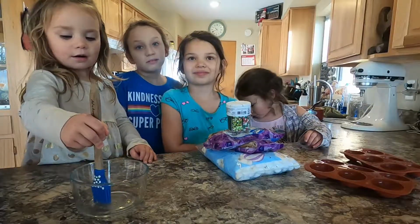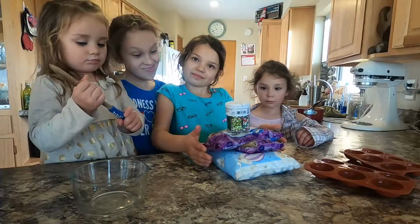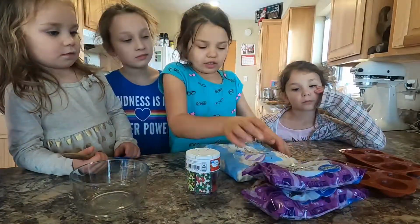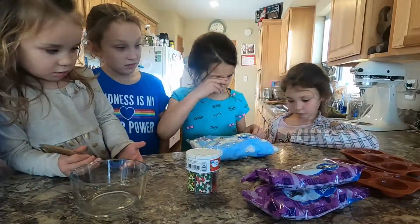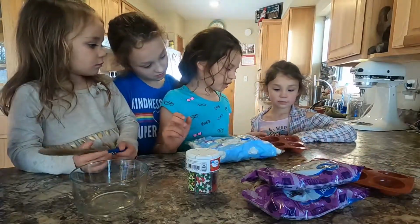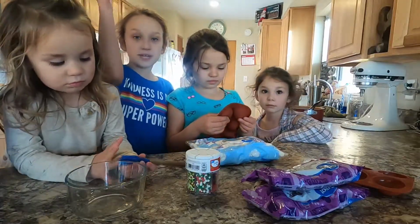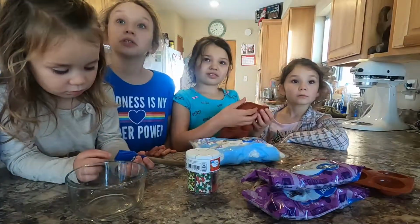All right, I have the girls, and they are ready for the big surprise. So, what do we have, Bear? Sprinkles, chocolate chips, more chocolate chips, and marshmallows. And what else is in front of Belle? These little things. Little pans. All right, so I need some guesses. What on earth are we doing? What are we doing, Bug? Treats? What kind of treats? Dipped marshmallows. Ooh, good guess.